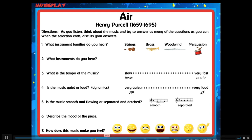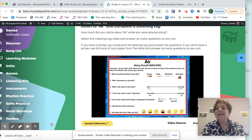How does it make me feel? Oh, it makes me feel happy. So that listening log is given in supporting resources, and you can have students fill it out, or you can simply play the piece of music for them and discuss those questions together.